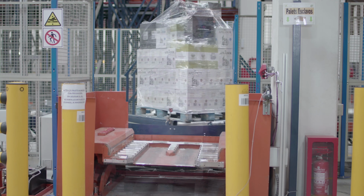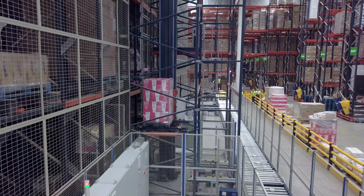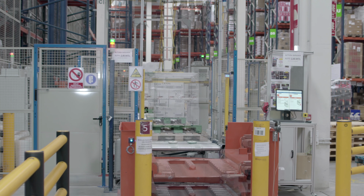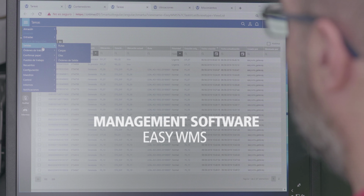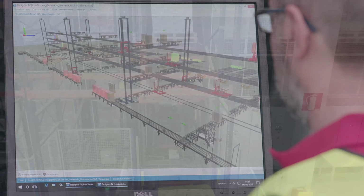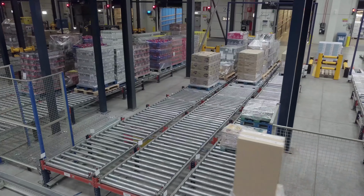With the help of handling equipment, operators take care of the entry of pre-prepped goods. 3 of the 5 entry points are equipped with a pallet lift to move goods to the corresponding level. In addition, one of the entry points has a stretch wrapper ensuring load stability. Easy WMS, the warehouse management system by Mecalux, is responsible for organizing, classifying, storing and managing goods in the automated warehouse. It also sequences the pallets based on their corresponding orders and transport routes.